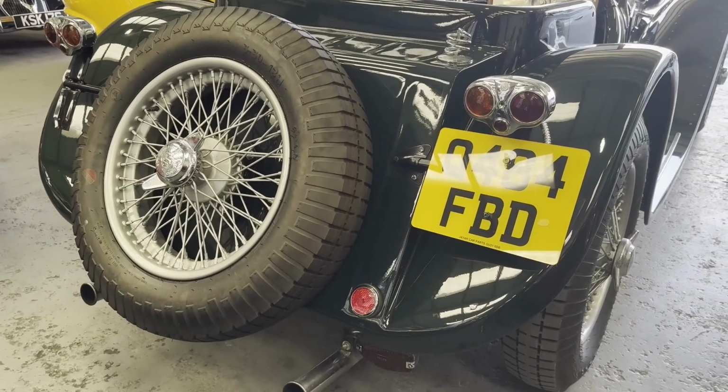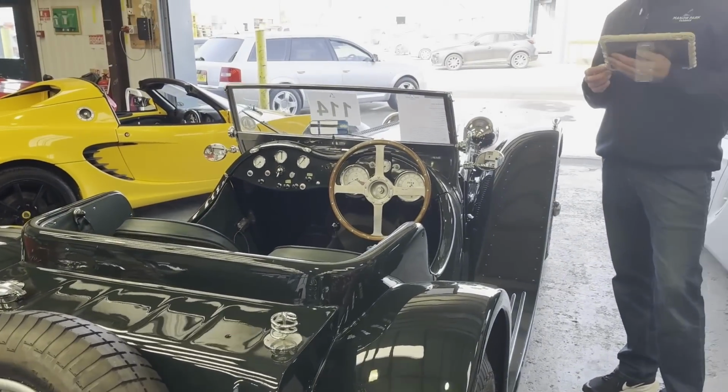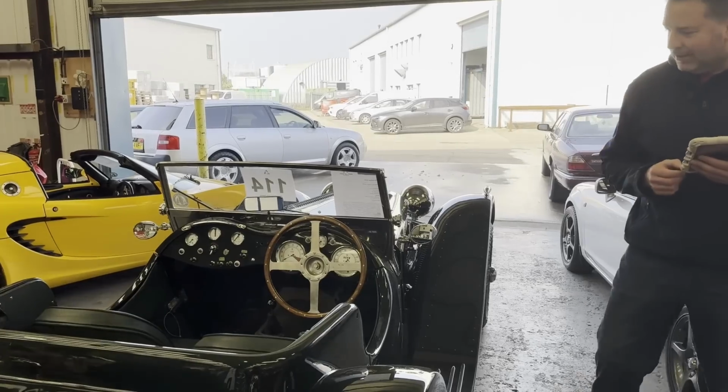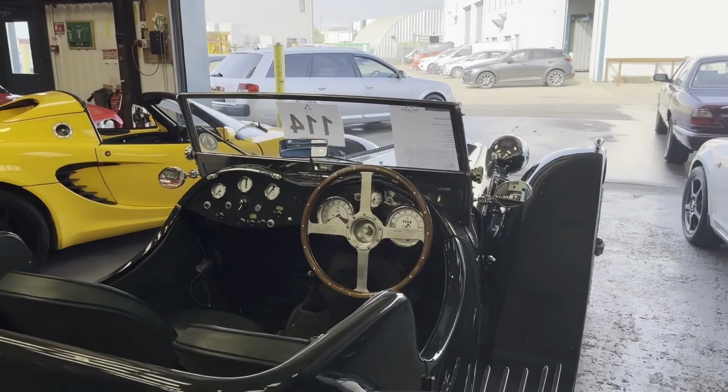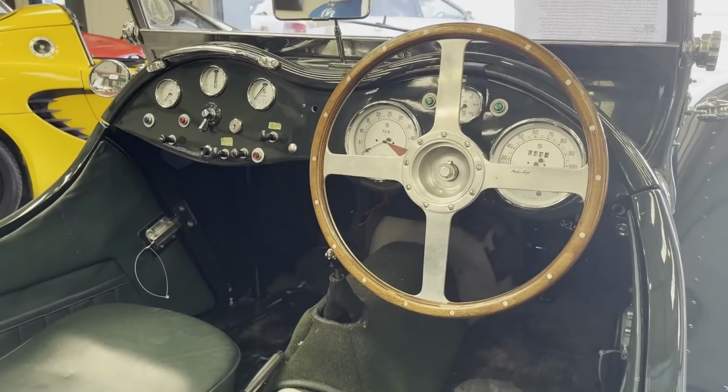What I think is really nice about this kit is certainly from no more than 2 or 3 yards, it does a very convincing impression of the car. And that has been done to a lovely standard. Things like using the right wheel and the right tyre style makes it incredibly convincing.